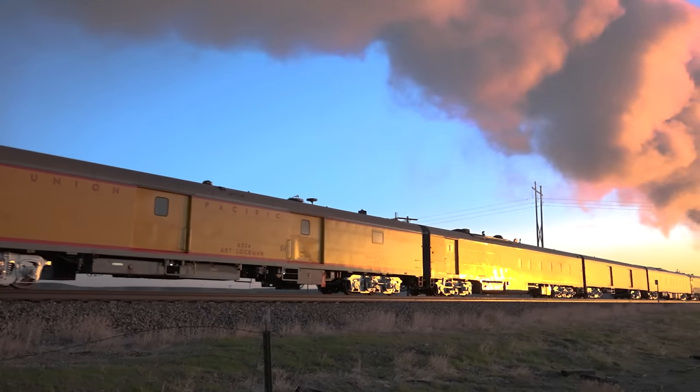Standing next to a Big Boy, one can really appreciate its size. Engine and tender measure 132 feet, 9 and 7/8 inches from coupler to coupler. Total weight is 1.2 million pounds. Without its tender, the Big Boy weighs a hefty 762,000 pounds.